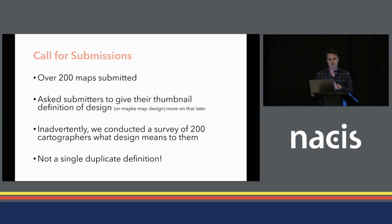But once we got all those responses in and saw all these unique definitions, we realized we had this pretty cool data set on our hands. And right around that time, Daniel Huffman, who I'm sure many of you know, was one of the first editors for the Atlas and was a judge on this volume. He had reached out and saw the same thing and had a great suggestion of doing a presentation to share a lot of those definitions and ideas. And so here we are.